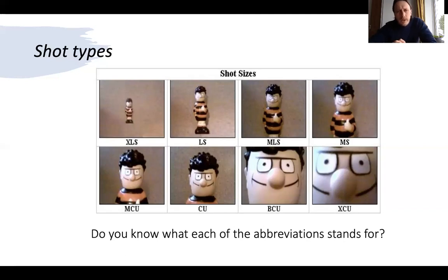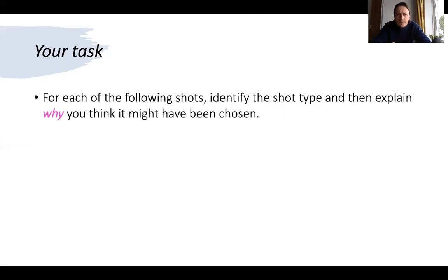So you've probably got something like CU stands for close up. You'd be correct. Let's start at the top left. So XLS, extreme long shot. Long shot for LS, medium long shot, and then medium shot, top right. Bottom left, medium close up, then big close up, and then extreme close up. So different distances between the camera and the subject give us different shot types.